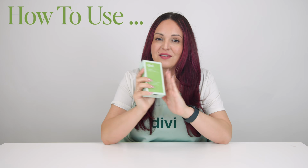Now, the reason why this is extension safe is because this is water-based. This is not an oil. So don't mistake a serum for an oil. This is going to be completely okay for tape-in hair extensions, wefts, and a bunch of other types of hair extensions. So how do you use the Divi Scalp Serum?